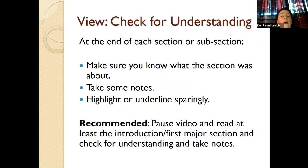Now, I do recommend that you pause the video and actually read through your reading and go through the steps of preview, view, and review. We are in the view part of the process right now, which means you are ready to read from beginning to end.